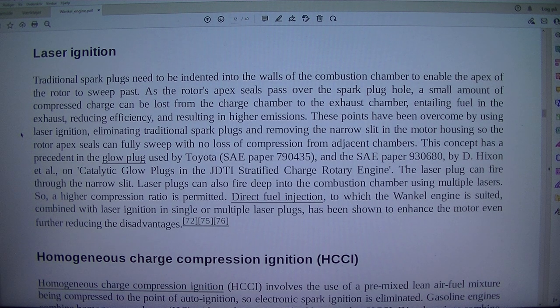emissions. These points have been overcome by using laser ignition, eliminating traditional spark plugs and removing the narrow slit in the motor housing so the rotor apex seals can fully sweep with no loss of compression from adjacent chambers.